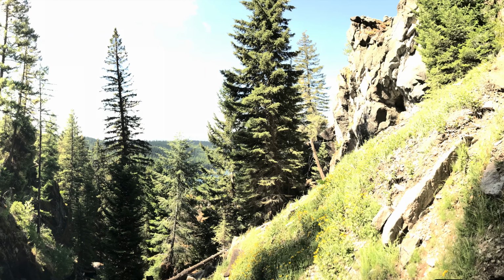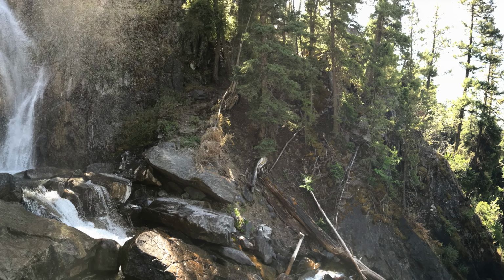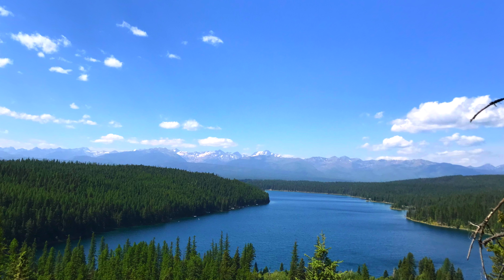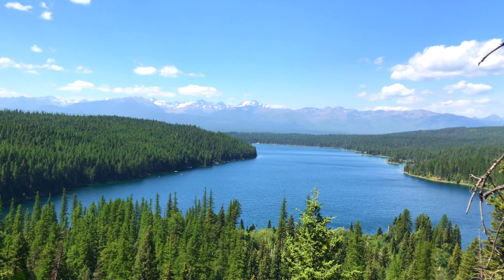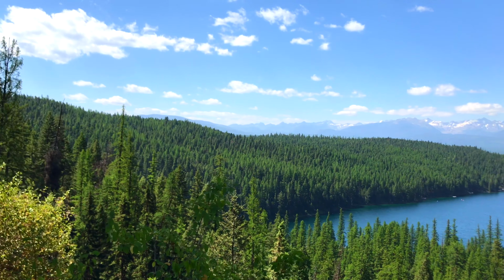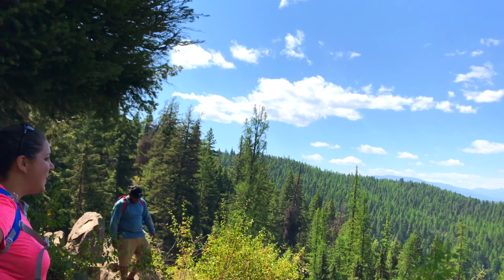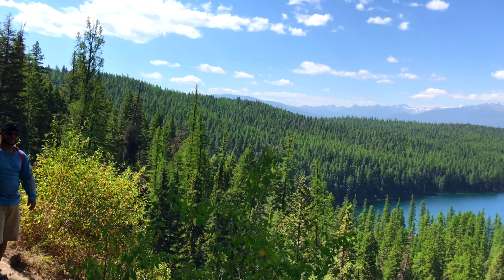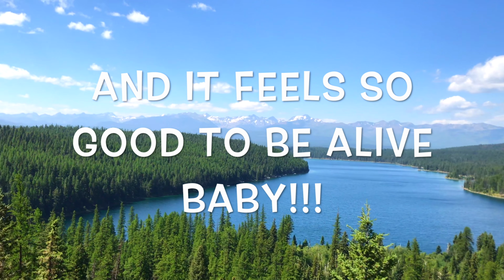The mountain was a 3 mile hike there and a 3 mile hike back. So just be prepared. Make sure you are ready for that hike. It was not bad though because it was a trail the entire way, so it made it fairly easy. We figured out why they have the masseuse in the lodge. It feels so good to be alive, baby!